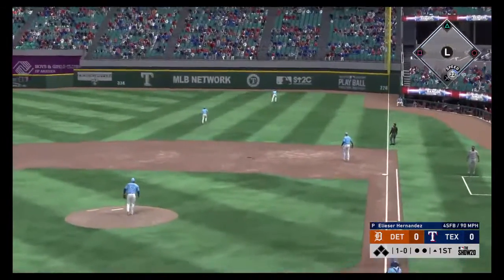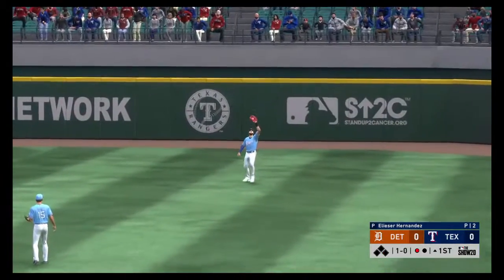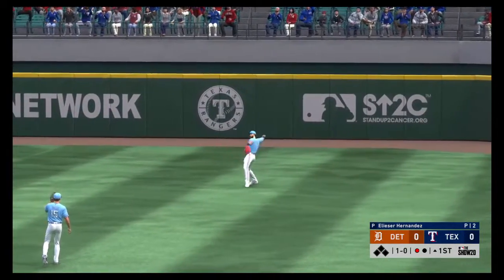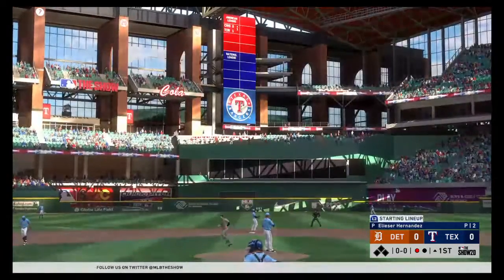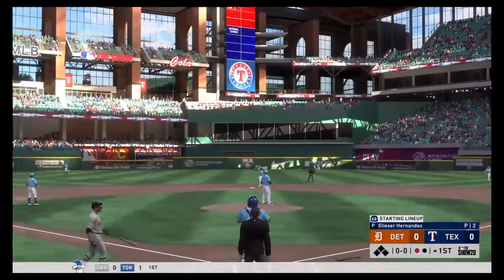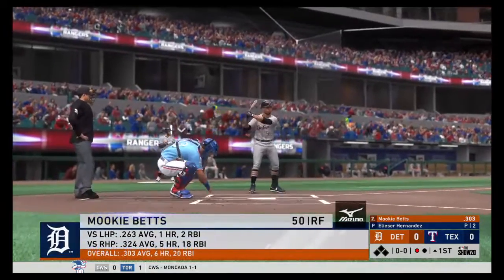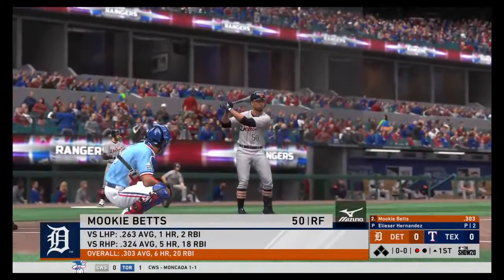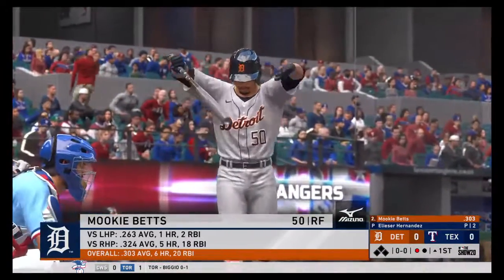Pulled high in the air out to right field. Gallo is there, one away. Batting second, the right fielder, Mookie Betts. Next up for Detroit, Mookie Betts. And as you take a look at the splits here, he's actually better against right-handed pitching this season.